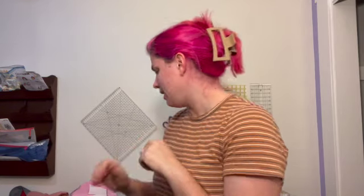Plans for next week are to finish that apron, and then I am currently taping together the Francesca blouse from Style Arc because Stacy J from Stacy J Studio is doing a monthly make series where every month she picks a pattern. I think she polls the community too. I don't remember. But a pattern is picked and everyone in the community can get it and do it together. And she posts a series of videos helping walk you through it.